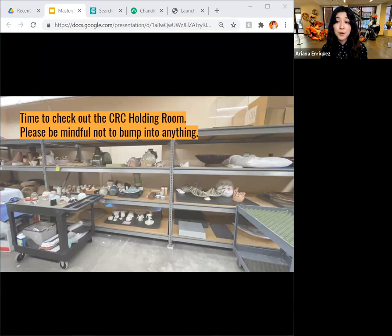Some of the works in this photograph, such as the white ceramic dinnerware set on the bottom shelf center, are in preparation for the CRC's upcoming exhibition, Dinnerware, while the works on the cart, for example, are placed in preparation for the Digitization project.